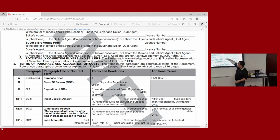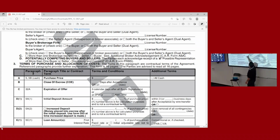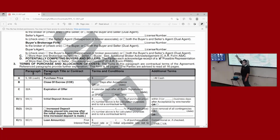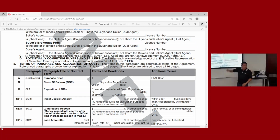And your lenders and all your other people know right up front, which is nice. Now, you see they're just boxes. The paragraphs that used to be in there that describe what's happening are still in the contract, they're just later on. You can see here it says A, what's your purchase price? Is it an all cash offer? But it says 5 and 5B. So if you go later on in the contract, you'll see paragraph 5 and 5B, it will talk about the purchase price and the cash offer.